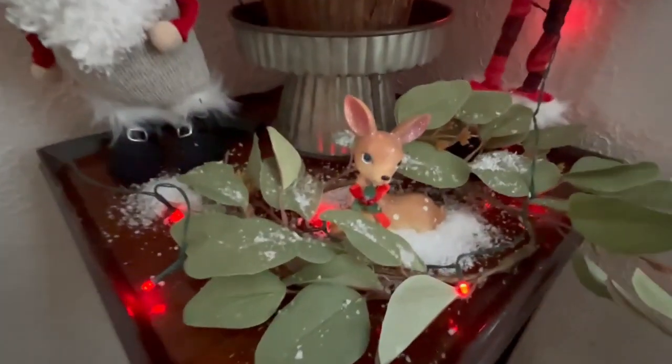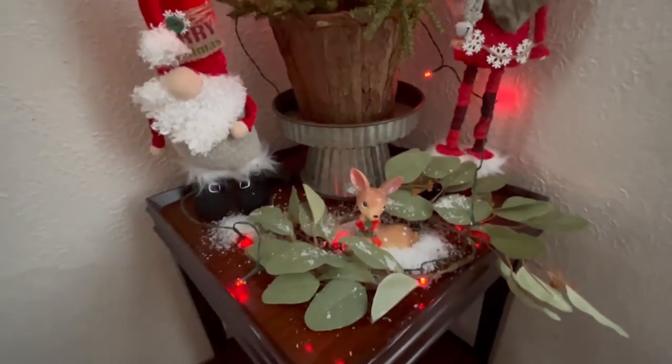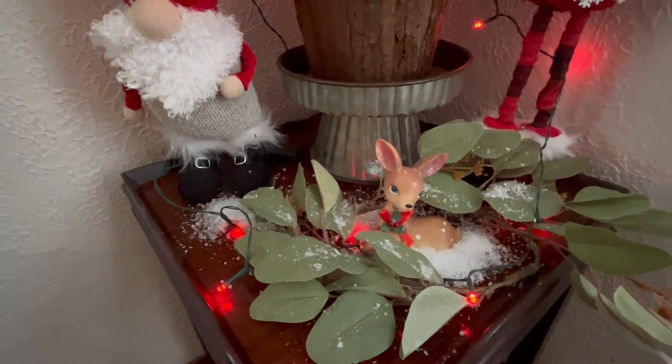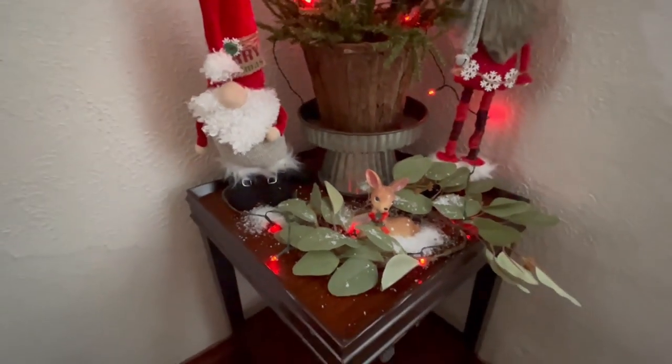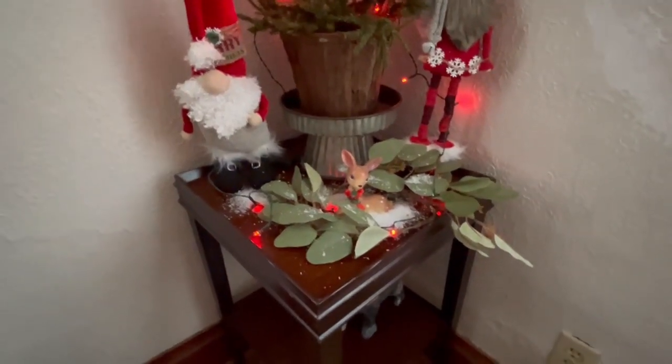So anyway, that cute little fawn I got at Walmart this year, and that's just something I picked up somewhere. It looks like a little wreath that I've kind of stretched out. Can't think. Oh, eucalyptus.